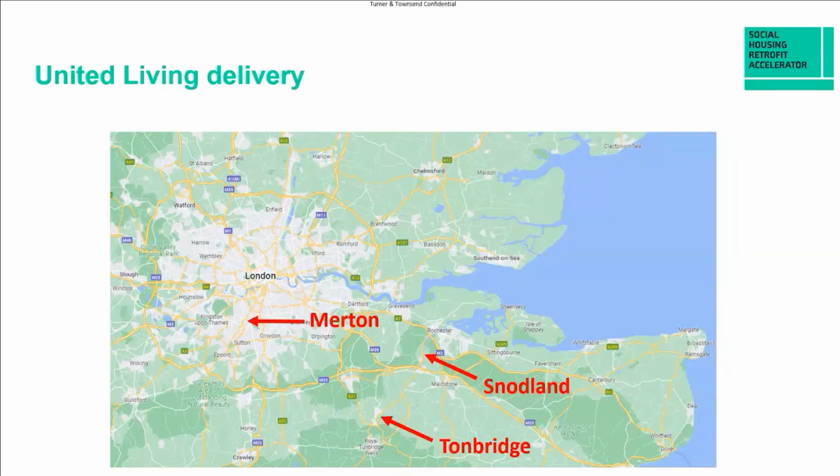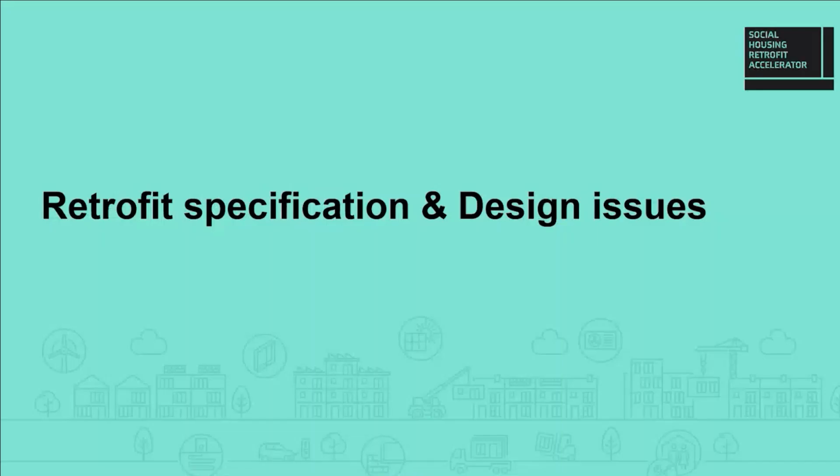And I just want to make that point now because Ben won't be talking about any aspects of how to deal with leaseholders within this, because we didn't have leaseholders in the project. But certainly we were able to adapt and carry on with the retrofit plans that we had to the blocks in the same way as we had the houses. Okay, that's all for me. I'll hand over to Ben.